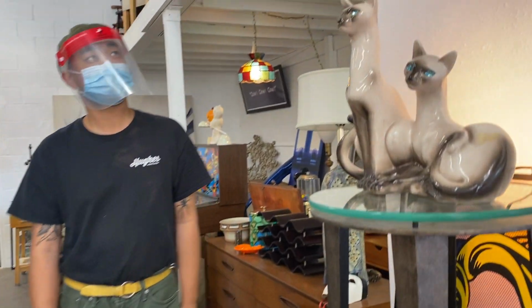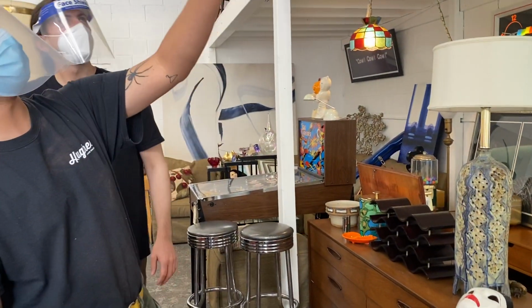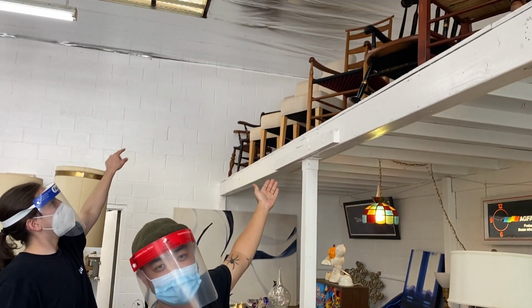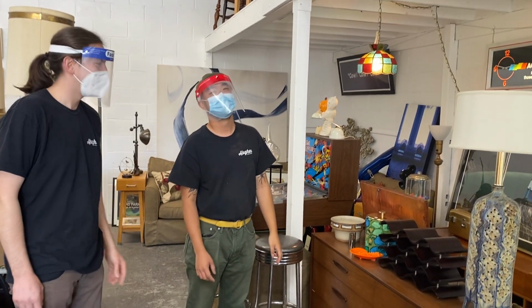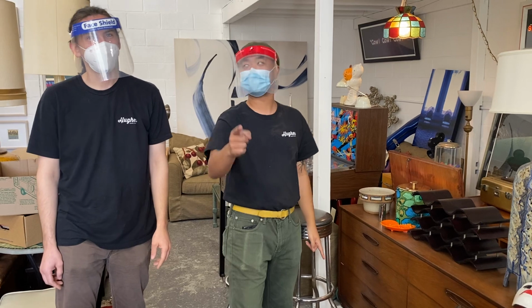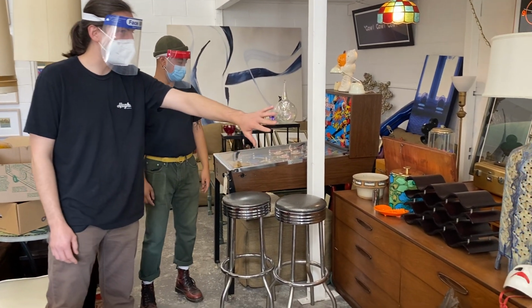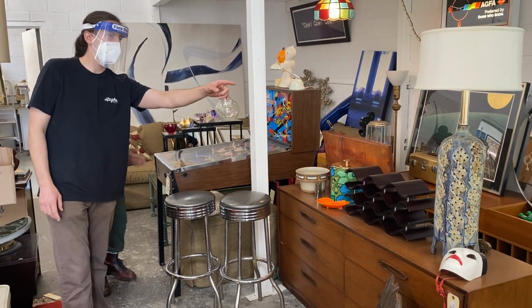And we got these Siamese cats. Very cool. And if you look above, there's a row of beautiful chairs. Those are the cheap seats. And don't worry, you don't got to climb up there to get them. We'll do that for you. That's right. Then over here, we have some more modern pieces, dressers. Very cool. Why don't you take a look down here? Oh yeah.